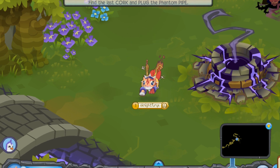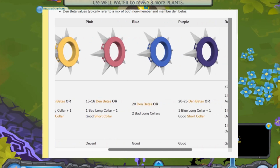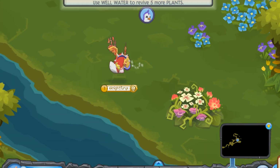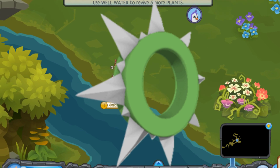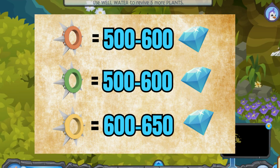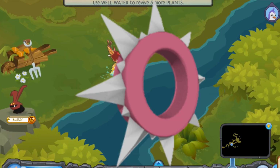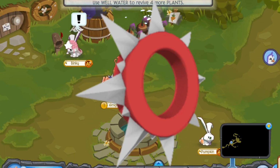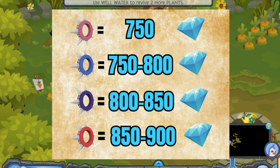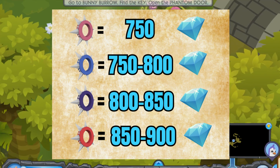There are three categories of rare long spiked collars: bad longs, good longs, and the black long. Bad longs include, in order from worst to best, orange, green, and yellow. They are worth a minimum of 500 diamonds to normally 600. Good longs include, in order from worst to best, pink, blue, purple, and red. Pinks are worth about 750, blue and purple range around 800 and 850, and red sits right at about 900 diamonds.